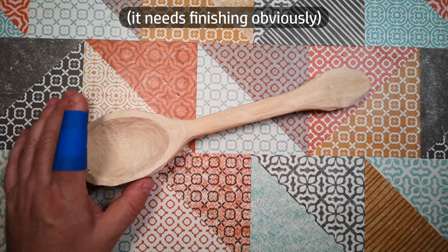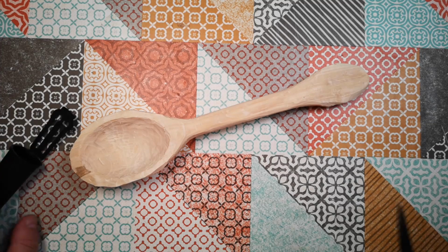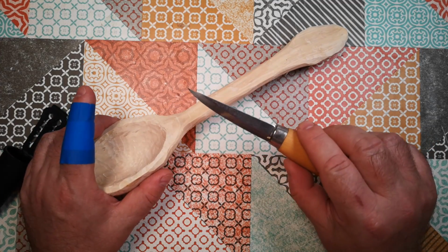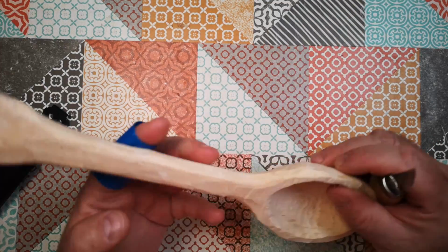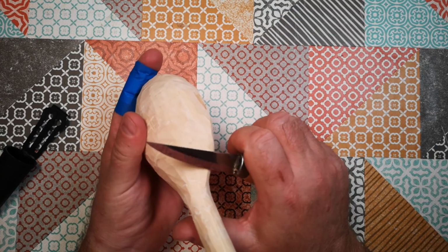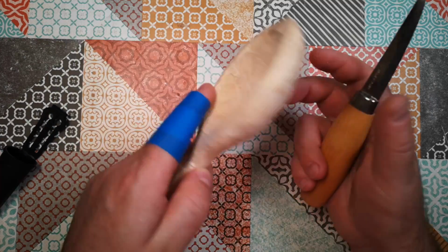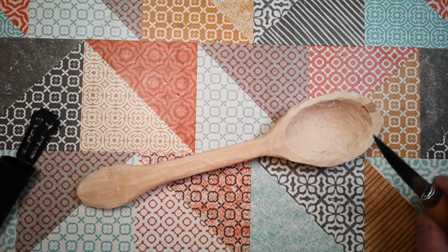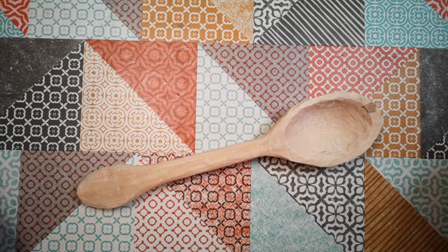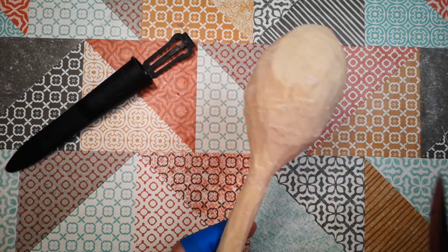So I injured myself in relation to this. Now, you may recall me in the past talking about knife safety and about how I had all the special skills to make sure that I didn't cut myself, you know, with the cutting towards yourself and the controlled cuts and so on. So what happened? Was I a little bit too cocky? Well, yes and no. I didn't cut myself while I was making the spoon.